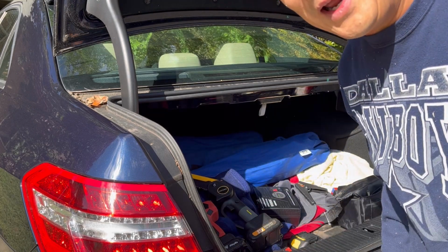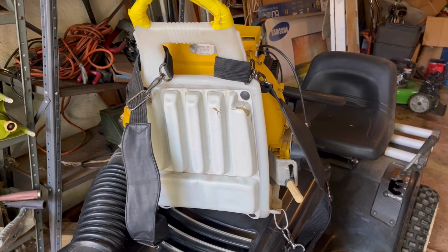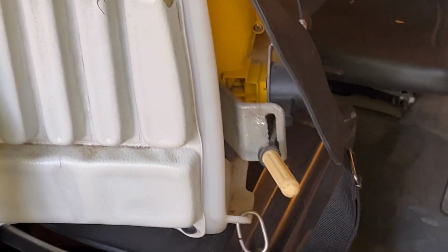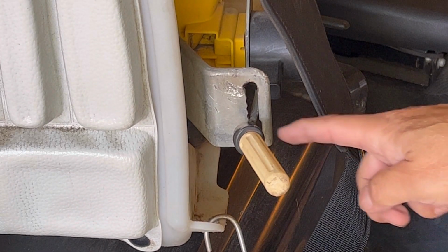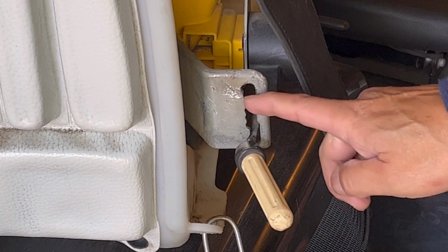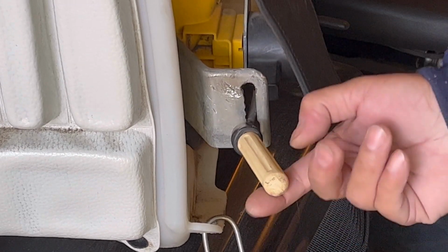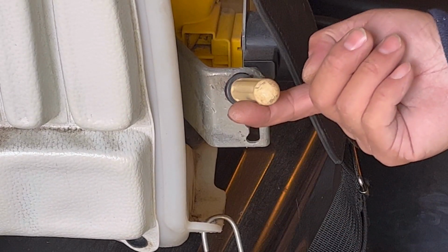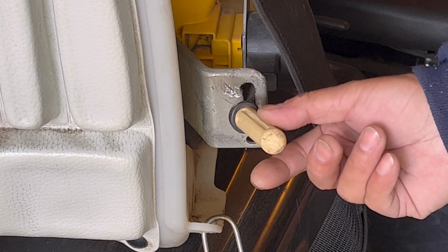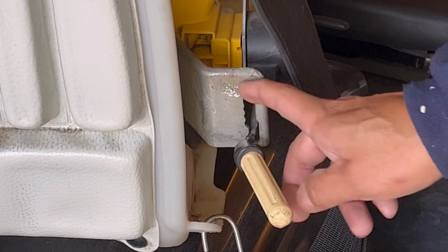Anyway, let me show you another hack. Here's my Vandermolen backpack blower. It's fantastic. I love it. However, over the years, this part right here starts to get a little worn. It has ridges here, right? The ridges on there to allow you to clip it there, but then it slides down by itself. So there's no like teeth to grip it, to hold it in one throttle. It'll just slip down to middle throttle and then all the way down because these teeth are just worn.